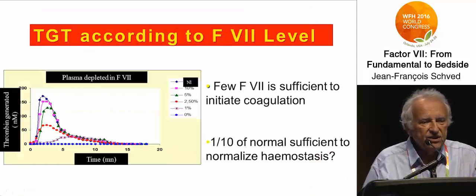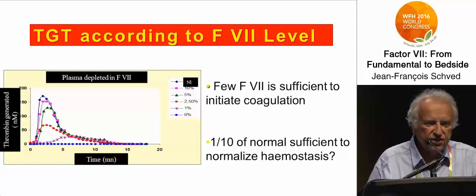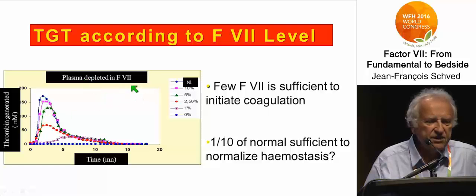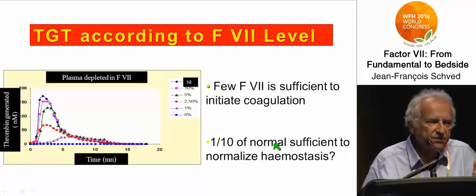So I asked the question, what is the threshold value under which you may have bleeding complications? And this is interesting. This is work which was done by Muriel Giansily-Blaizot. You see that they used plasma depleted in factor VII and made the thrombin generation test. If you see the different levels, you see that for a level of 10% here, you have nearly a normal TGT. So in a theoretical view, maybe 10% is sufficient to normalize hemostasis.